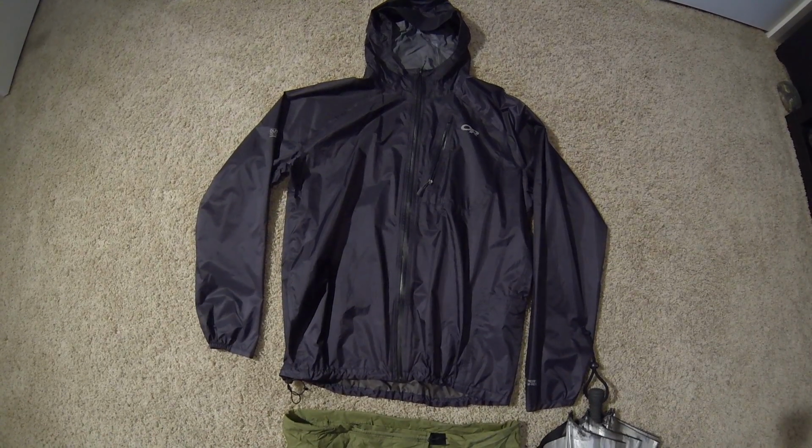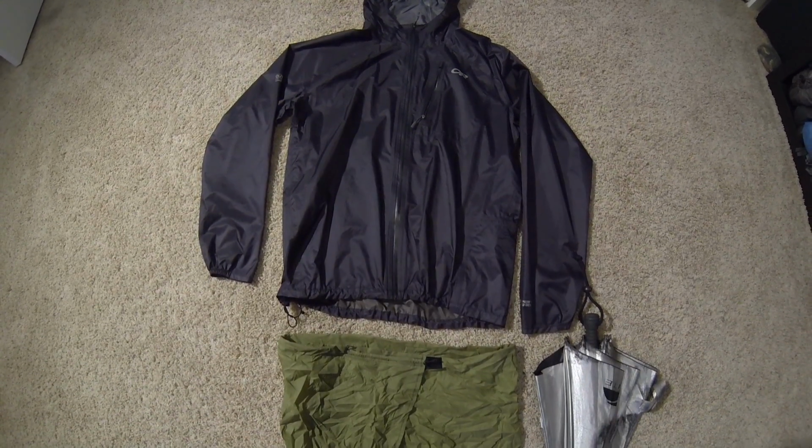Alright, so moving down, you'll see that oftentimes I carry an Ultralight Umbrella with me.